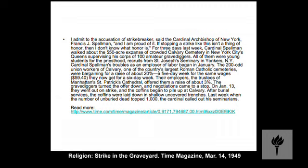Cardinal Spellman writes, I admit to the accusation of strikebreaker. This is again an article from Time magazine report, said the Cardinal Archbishop of New York, Francis J. Spellman, and I'm proud of it. If stopping a strike like this isn't a thing of honor, then I don't know what an honor is.